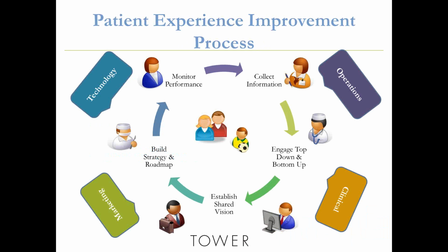And so patient experience improvement is a process, and if you look at use of social technologies for improving the patient experience, it's a process as well. And what we found is that the most effective strategies are those that bring together the people in operations, the clinical leaders, the marketing, as well as the information technology people to create those strategies that really will address the needs of the patient population, the employees of the organization, and also help move the organization forward by solving some of the operational challenges that they have going in the organization.